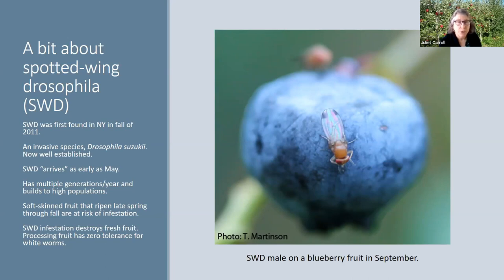Currently, it arrives pretty early, earlier than it did when it was first found 10 years ago, as early as May. It has multiple generations per year and builds up to really high populations by September, October, November. It infests soft skinned fruit that ripens in late spring through fall. All of these fruits are at risk of infestation.